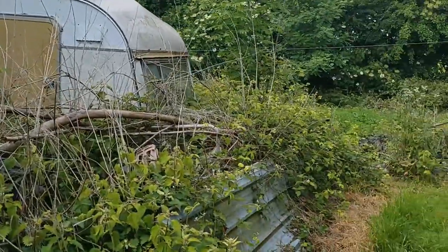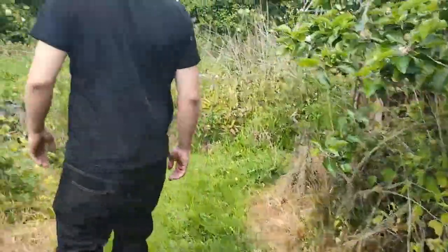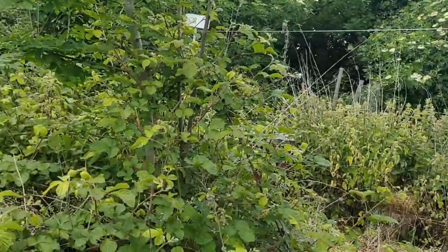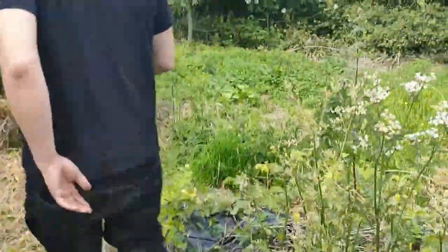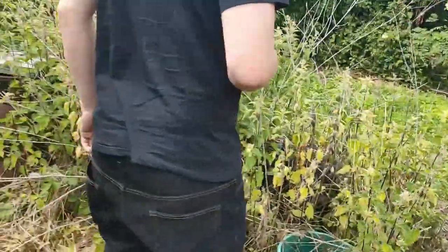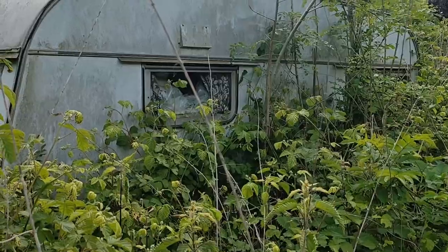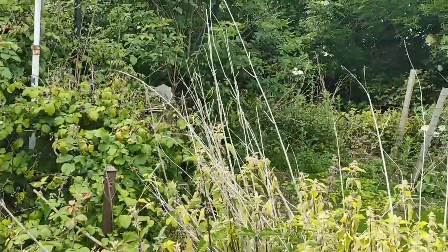This looks weird, the way this grass looks. This grass looks cut, though. Don't know. Oh, bloody hell. Washing line. Oh God, the caravan's hoarded. There's no access to get in there, and it looks full to the brim. Up the windows you can see that much stuff. There's a trampoline there, so there must have been kids. It's completely grown over.